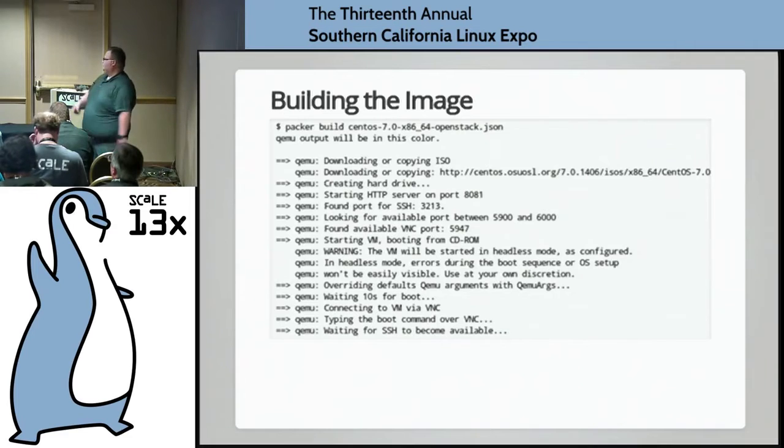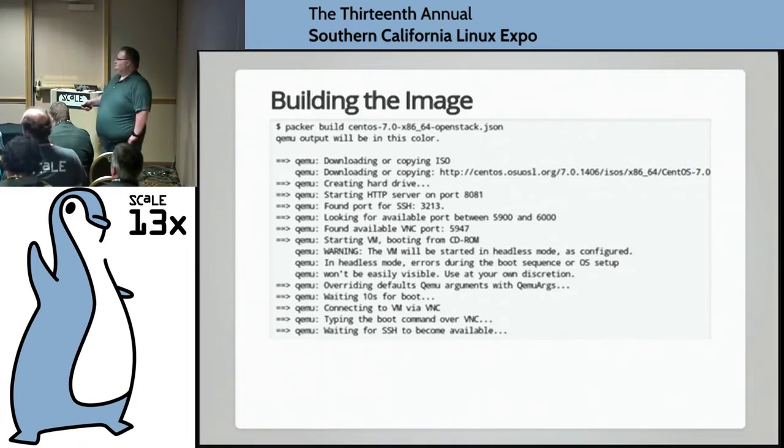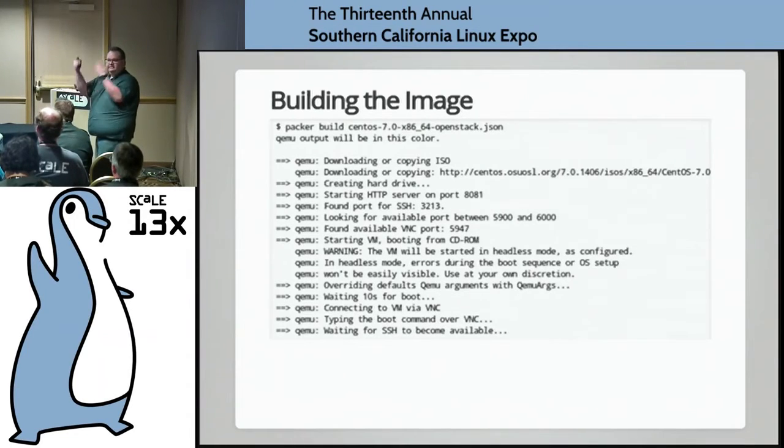So here's just what it would look like if you ran it on the command line really quick. I didn't let it run through the whole thing, but you run it, it does its stuff, it downloads the ISO, does all the magic things, it starts the HTTP server up. Since it's QEMU, it has to do port forwarding by default, so it knows how to do that. And it also sets up the VNC port. And so it boots it up, it does its magic. And then technically after here, it would show the output of the commands you run and those scripts. And then at the very end, it makes the image. Really simple.